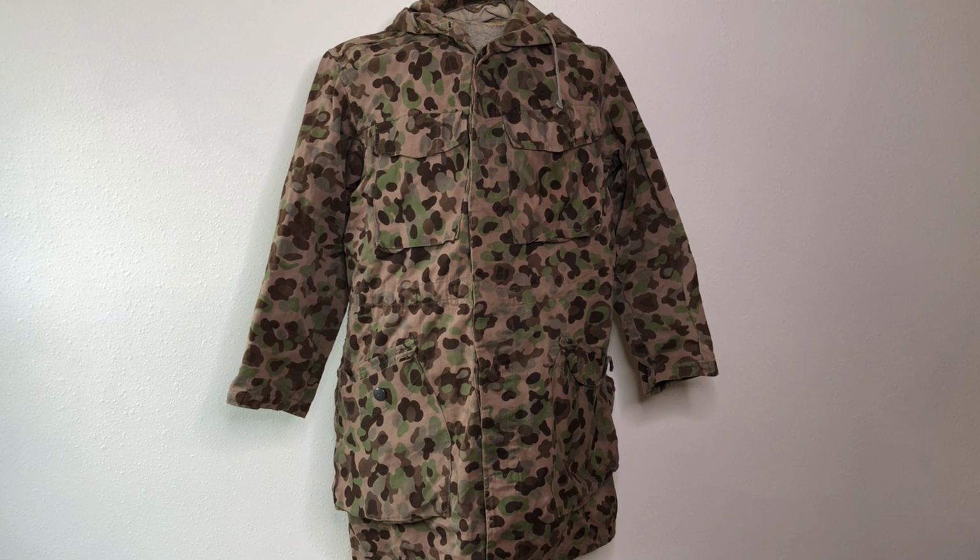It's really hard to find in the United States now. It's really hard to find. When I say that, I'm not saying that lightly. So I managed to get one of these bad boys in my size, and I'm looking for a pair of pants. I actually have a helmet cover too. That was a field-made one.